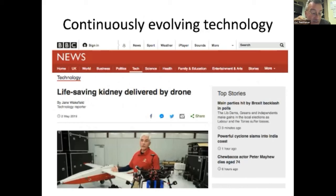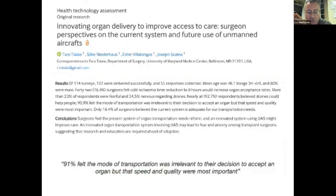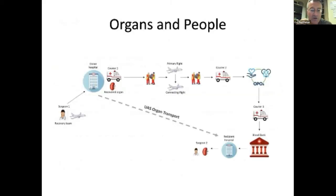This was made 2019, so 2 years ago. Kidneys in, I think this was Baltimore actually, delivered by drone. More recent research was just published, I think just a few weeks ago. To be honest, surgeons don't care how the kidney or the liver gets to them. Transplant surgeons, usually pretty picky people, feel the present system of organ transportation needs reform. And what they're saying is, rather than go courier flight, just stick the organ with appropriate care into a UAV, or unmanned aerial vehicle, and fly it directly to the hospital where it's needed.